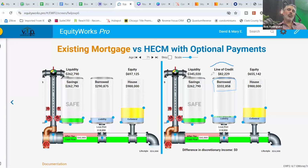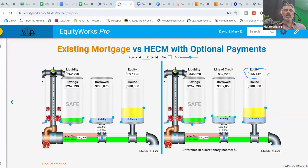Plus, our line of credit, as you see, has also increased, because every dollar of that $1,500 a month payment goes into our reverse mortgage line of credit dollar for dollar. So now after 1 year, we've amassed $82,000 in this reverse mortgage line of credit. And our equity position is larger than in the last 2 illustrations, naturally because we're paying down the debt. We're applying some of our dollars to the debt, so it's not growing as large.